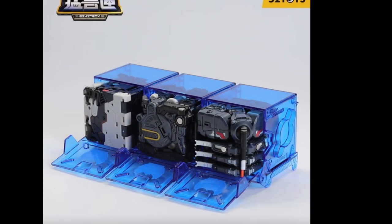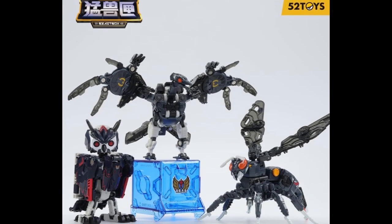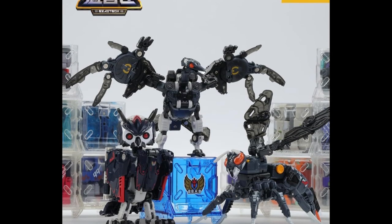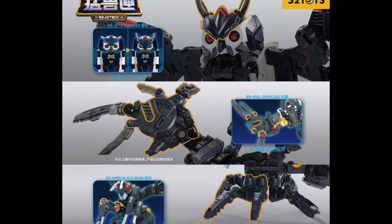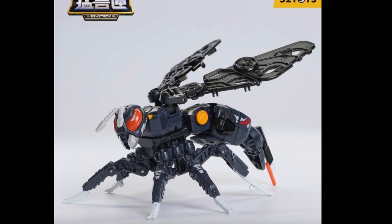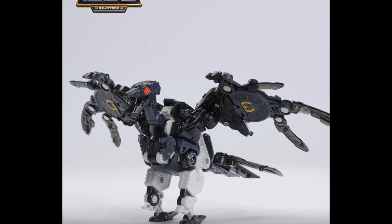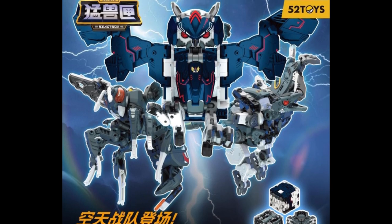The modern day take on Rock Lords is Beastboxes, and they are going to be selling these new versions, which is an owl, a wasp, and a buzzard type affair. This is from 52 Toys. They make stuff that turns into boxes. They also made that really cool funky squid that we were talking about the other week as well. And this team right here is known as the Air Force set. And yeah, it looks pretty nice all in all. I don't really like this buzzard one, but the owl looks funky and so does the wasp. It's a shame they don't combine to do something.